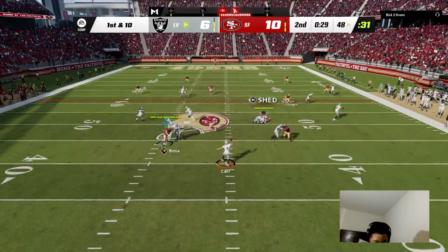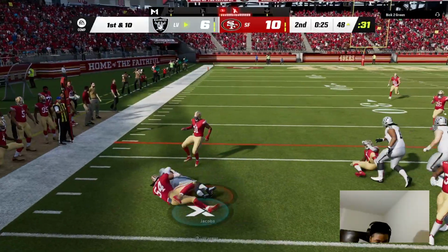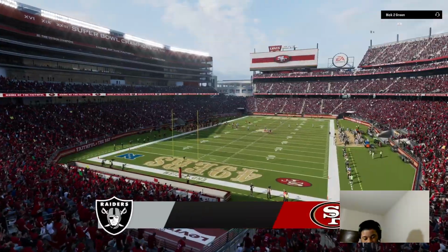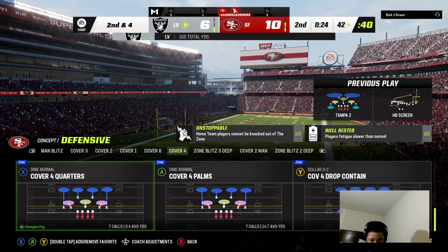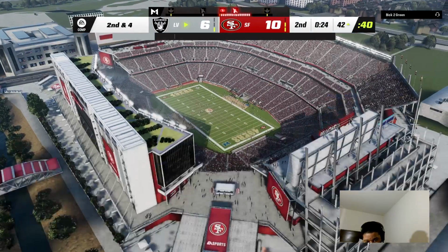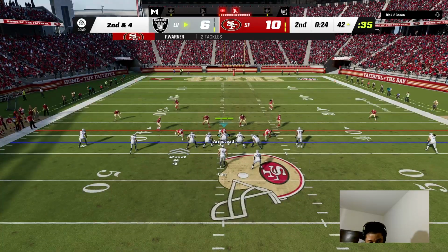Here's Carr to throw. He finds his man, complete. That's Jacobs. And they'll get this down to the 42-yard line. Now the Raiders going to go ahead and use the second of their timeouts as they'll stop the clock with 24 seconds to go in this first half.